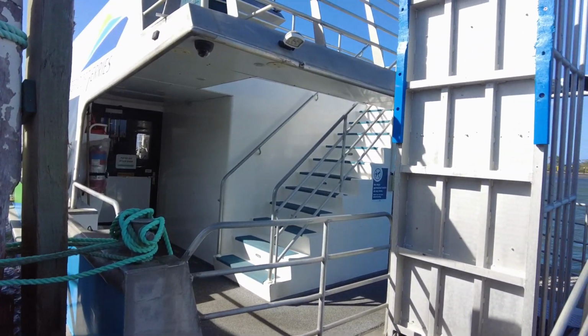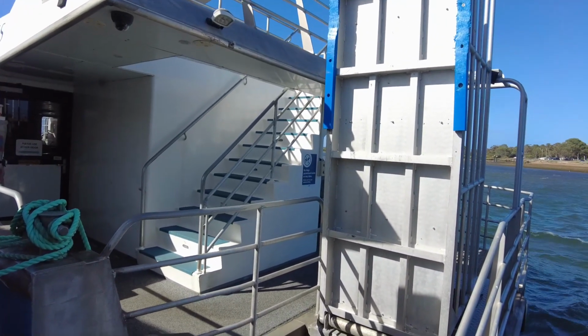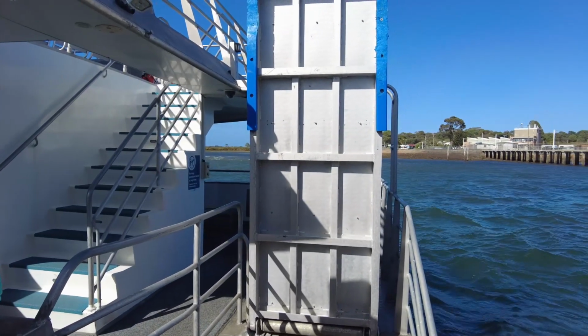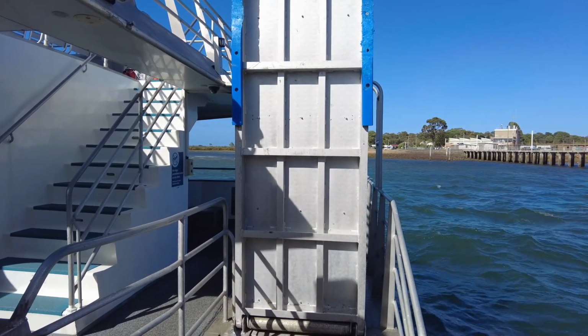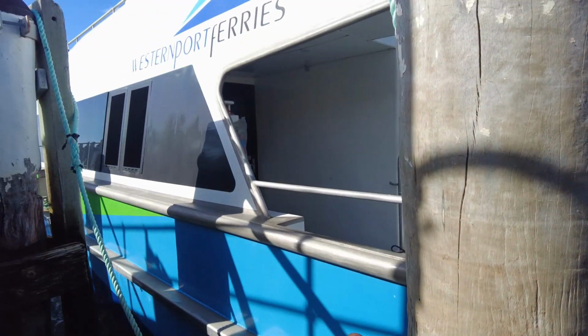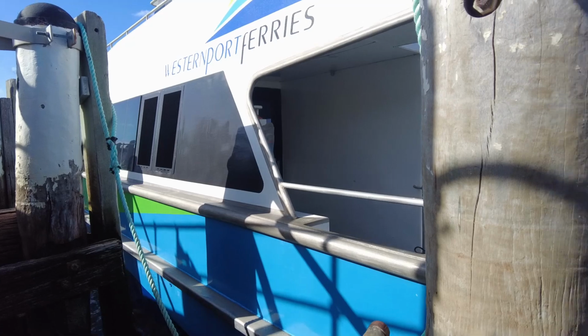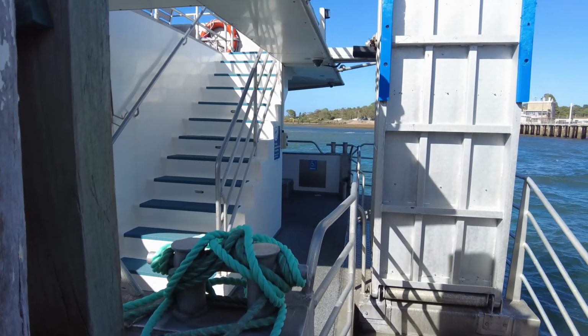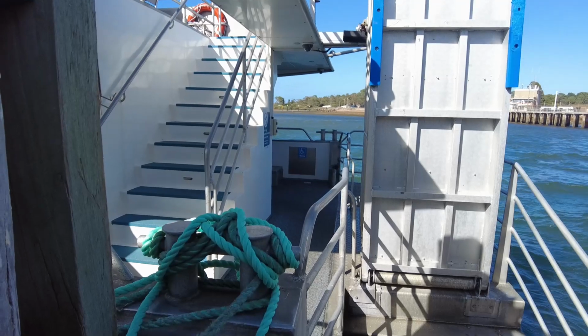So here you have a bit of a closer look to get on board. It does look like it's wheelchair friendly. There is a ramp here. I guess it's also to put in trolleys and stuff if you're loading or bringing your bicycle on. Now I do know you can bring your bicycle on, and maybe that ramp comes down for them. It is wheelchair friendly. You can probably see in the middle of your screen the symbol for wheelchairs.